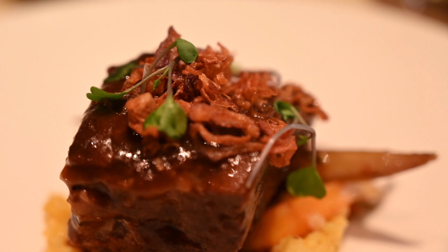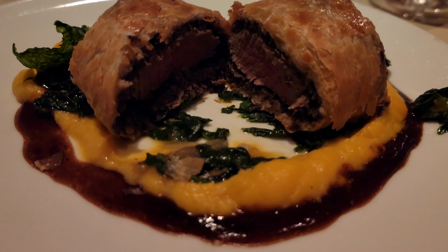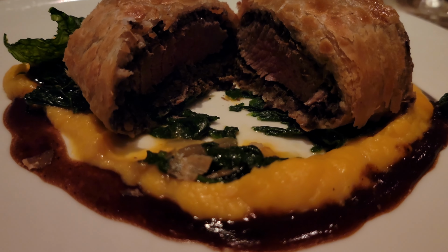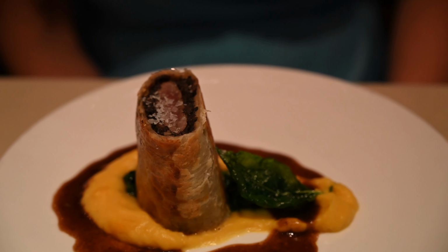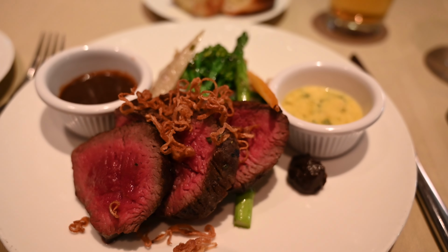I have never seen lamb Wellington before, so I had to get that, and it did not disappoint. The ratio of meat to pastry was perfect. Aaron had the roast tenderloin, and it was cooked just as he had asked, and I would say it was as good as any steakhouse.